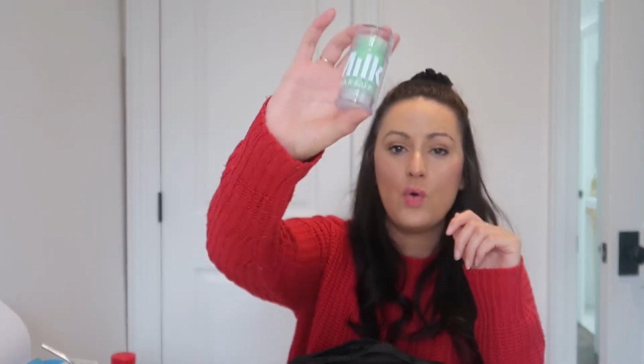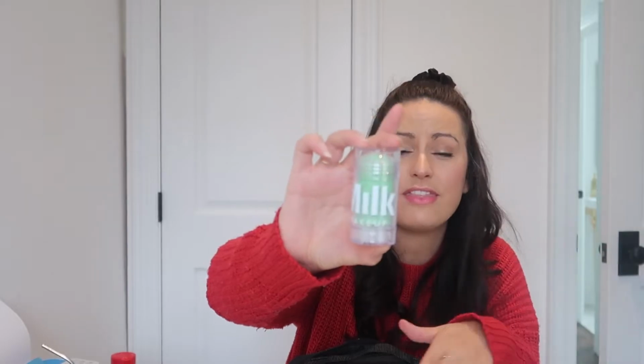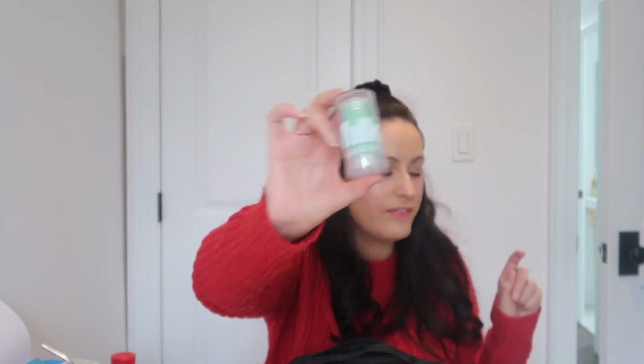And then also in milk, we have the Matcha Cleanser. So this is what I'm going to be washing my face with. Previously when I've gone away, I've actually been bringing the liquid ones, but at home I have been using one from Lush that is a solid in the shower. I'm bringing this one along this time to give it a try.